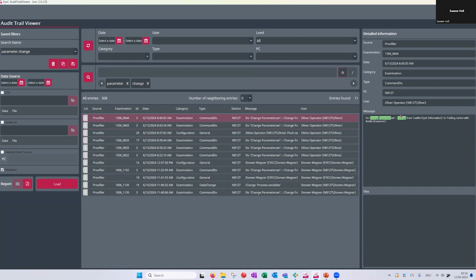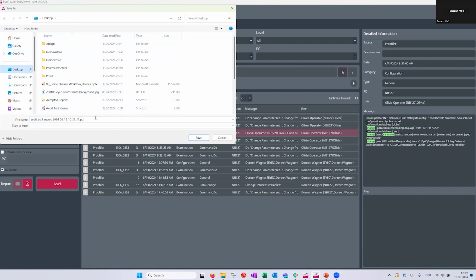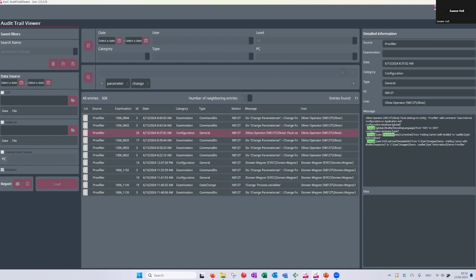And if I click on this event, I have detailed information about this audit trail entry and more detailed information about what has changed. And even if I changed the sensitivity of the system, let me check if I have this entry. Yes, for instance, I have changed the language of my Braille, and all these things are simply visualized in this audit trail viewer, and I can create a PDF report. I can save it on my desktop.